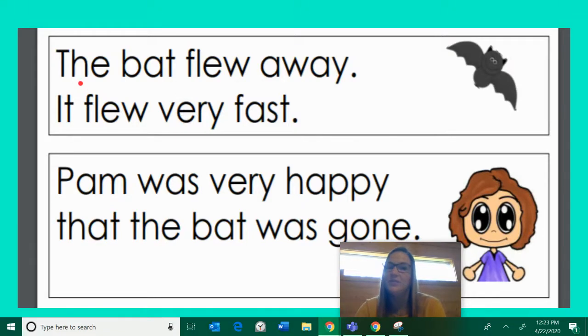Ready? We know this word. This is one of our sight words. Read with me. The bat. What did you do? The bat flew away. Flew. The bat flew away. It flew very fast. Good. Now, we just read two sentences again.